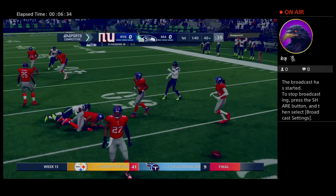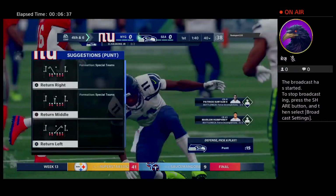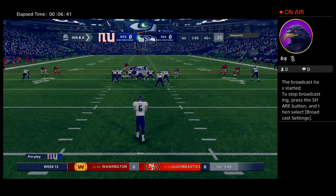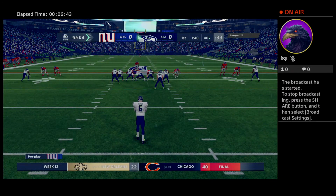And that's going to be incomplete. The coverage too good there. The contact popped the ball free, and it's 4th down. So the defense able to get off the field here on 3rd down.